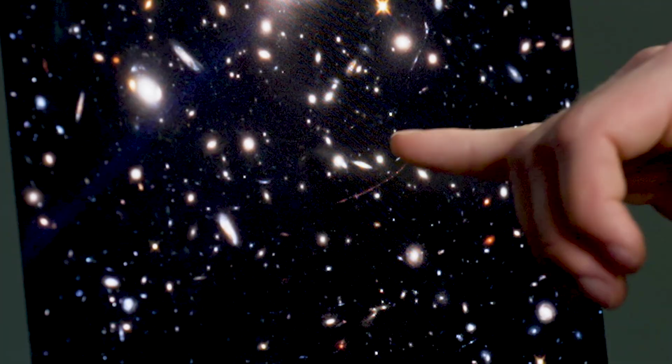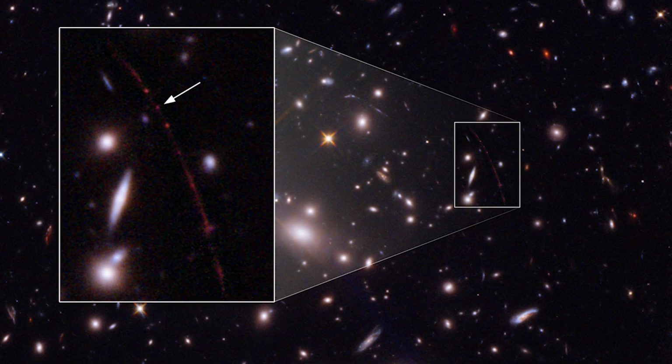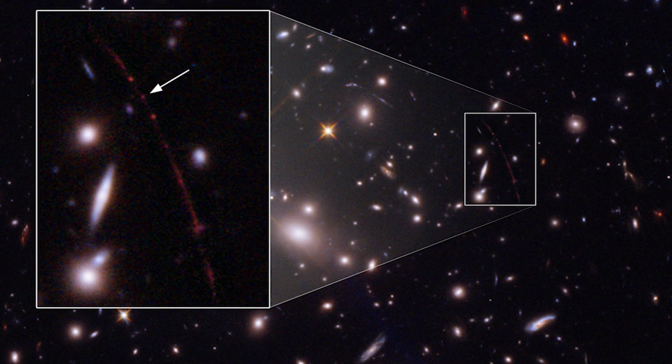You can also see just how long this object is. So this is the longest lensed arc that we've seen at redshift 6 or above. So that's within the first billion years of the universe, and it opens the door to looking at the very first generation of stars. The very first stars would form maybe 100 to 300 million years after the Big Bang, is kind of that ballpark.